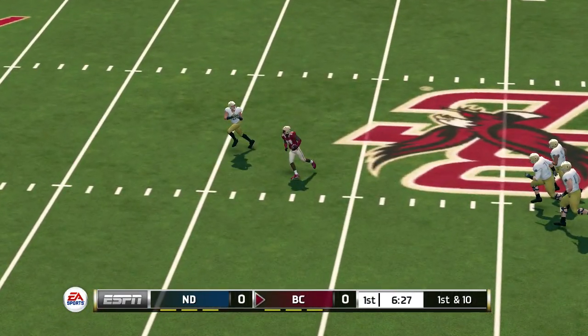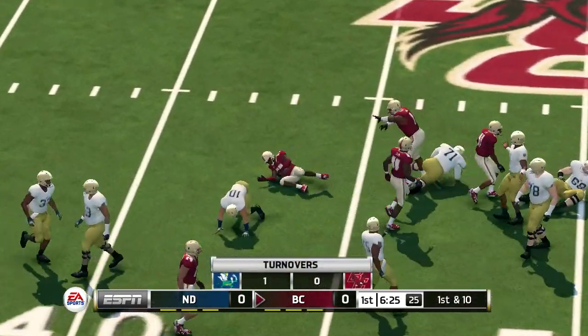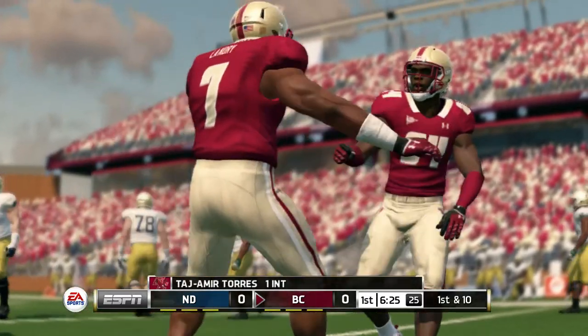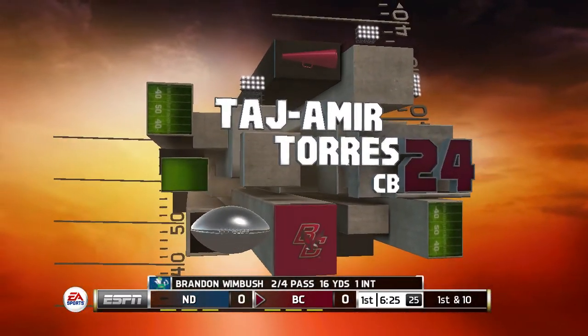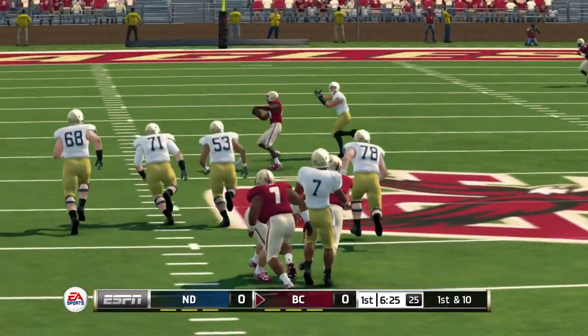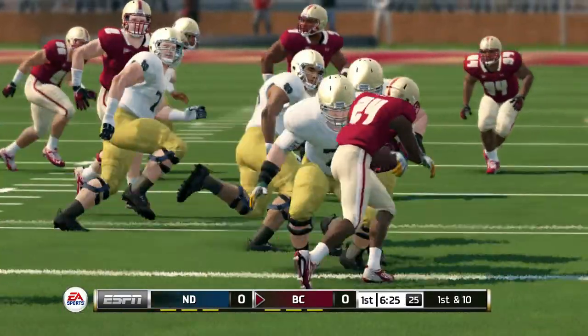Throws into coverage, just picked off. I just don't think he saw the defender, and he threw the ball right at him. That's what happens when you focus on one guy. You get tunnel vision.